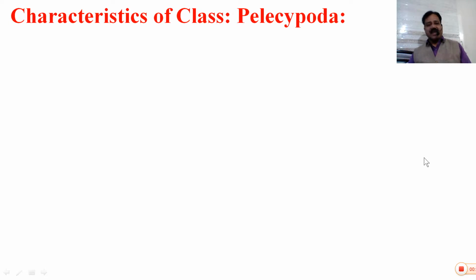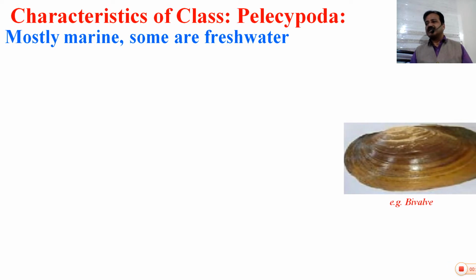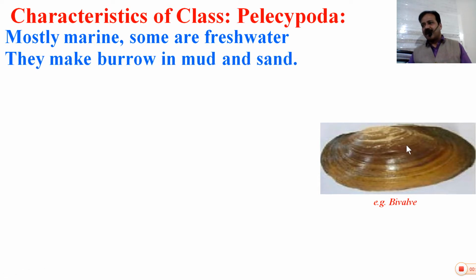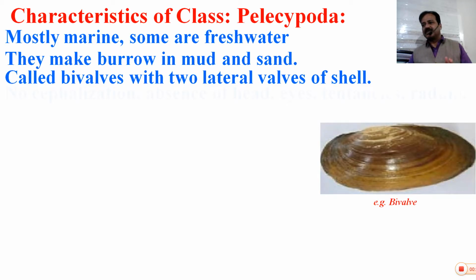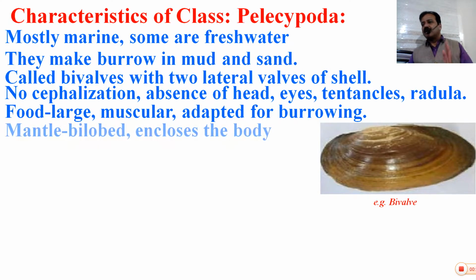Next is characteristics of Pelecypoda. They are mostly marine. Some are freshwater forms. They make burrows in mud and sand. The animals belonging to this class are bivalves, containing two lateral valves in the shell. There is no cephalization, meaning head, eyes, tentacles, jaws, radula, pharynx are absent. Foot is muscular, blade-like, adapted for burrowing. Mantle is bilobed, completely closed, and encloses the body.